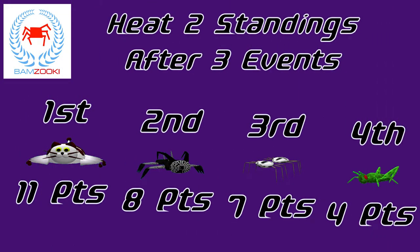After 3 events, Yanghu has a 3-point advantage over 5TN2 with 8 points. And Ugly Bug is in third place with 7 points, 1 point behind 5TN2. Although Diddle-Iddle is in fourth place, 3 points off Ugly Bug, considering he's beaten Ugly Bug in 2 of the 3 events, he does not feel like a Zook that should be in fourth place, and he does not feel like a Zook that should be so far behind the rest of the pack. Can he do anything in the second half of the heat in order to change that fact? We will soon find out now as we go into the fourth event.